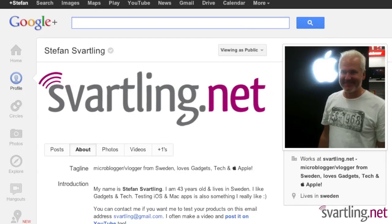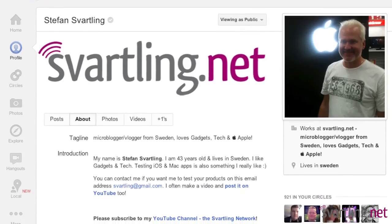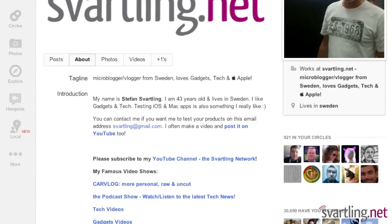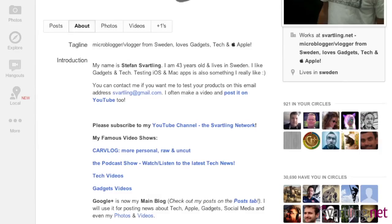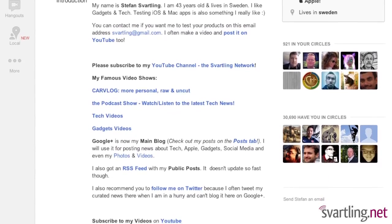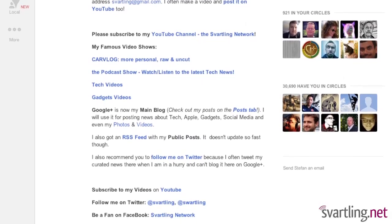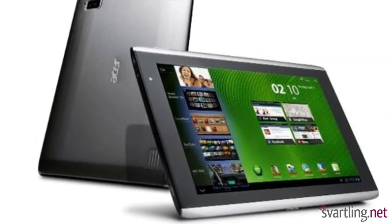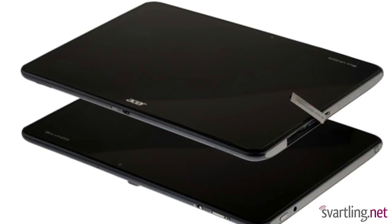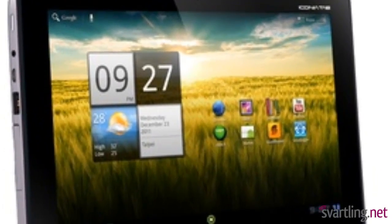Acer also unveiled an Android 4.0 Ice Cream Sandwich tablet, the Iconia Tab A700, and this is the first time that we see an Android tablet that can compete with the iPad's price. It costs only $450. So finally we can see a great Android tablet with the same price, even a bit cheaper than an iPad. That's really nice, and it looks great. Acer presents their Android 4.0 tablet, Iconia Tab A700. And finally, the price of an Android tablet is very good. It's only $450. That's a nice price.